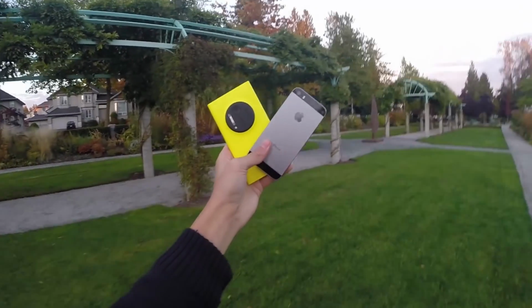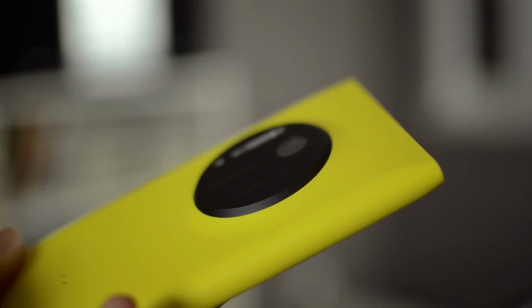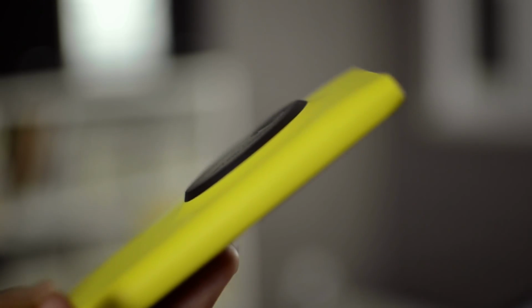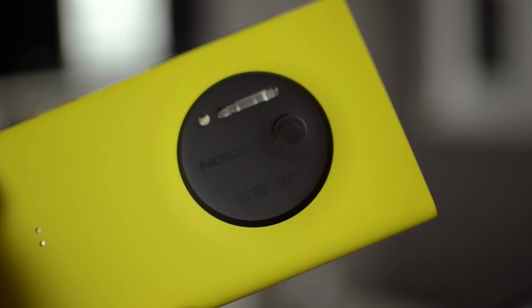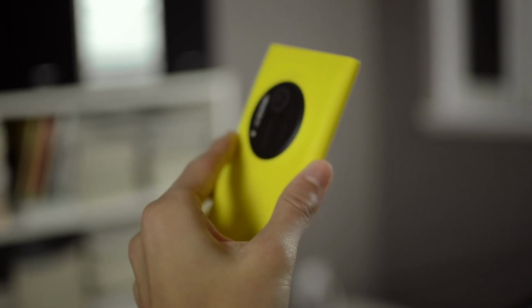The reason why I am comparing these two is because, in my opinion, the iPhone 5S also shoots some pretty impressive photos and videos. So I just wanted to see how the iPhone 5S compares to the astonishing Lumia 1020's camera.